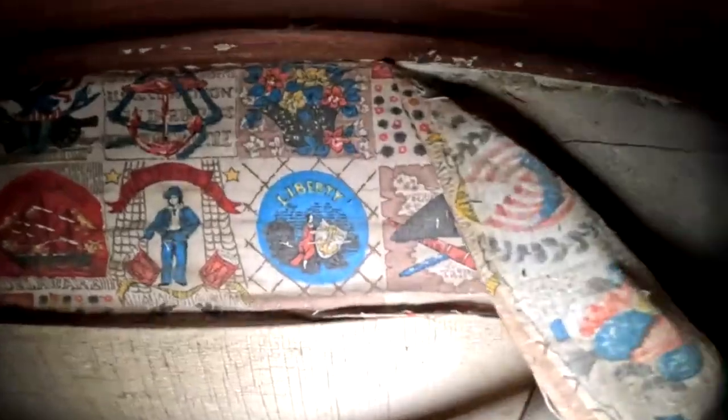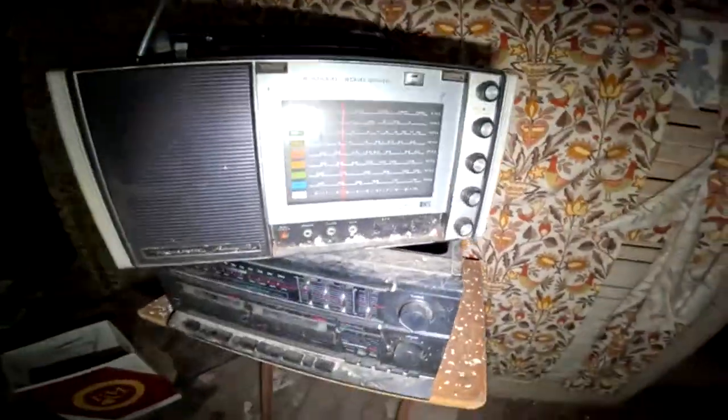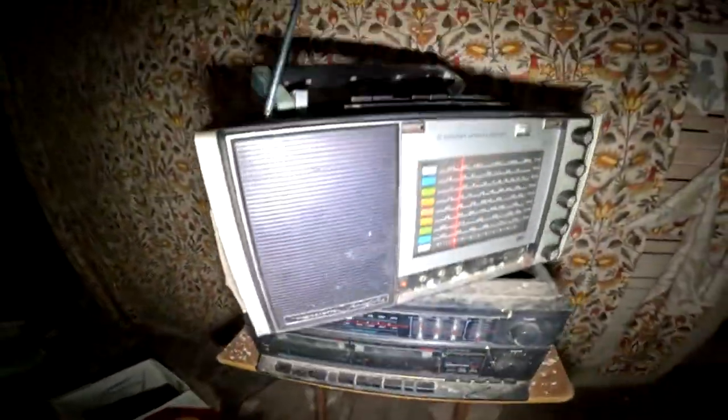It's a beautiful old house. Look at that wallpaper. Well, it's not wallpaper, it's like cloth covering the walls. Some old stereo equipment there.